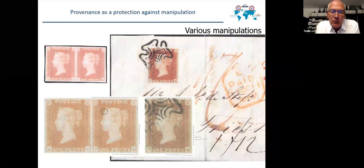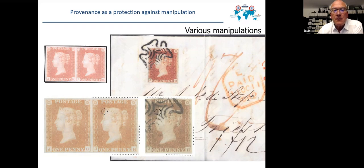the mint pair, or the unused pair, it was without gum, with the stamp on the cover, you see on the forehead or in front of the crown of the queen, you see on the mint stamp a black mark. And the black mark is still there in front of the queen's crown on the used stamp. When the pair has been split and the single JH has been affixed on the cover, in the bottom right, the margin has been changed a little by scissors. Otherwise, it is absolutely identical.